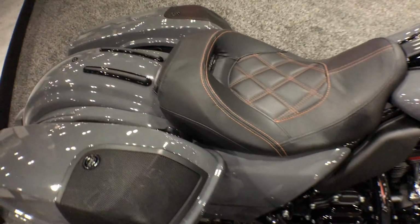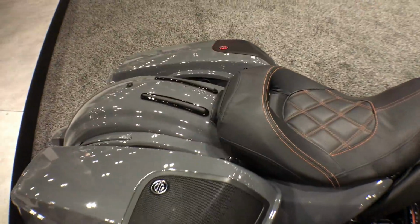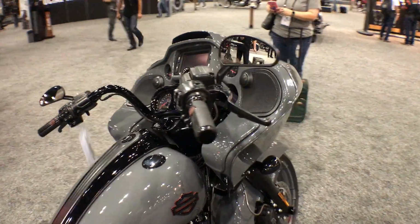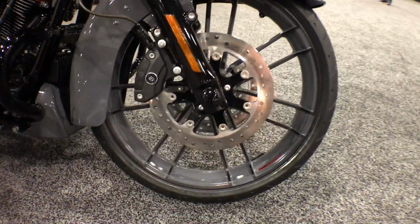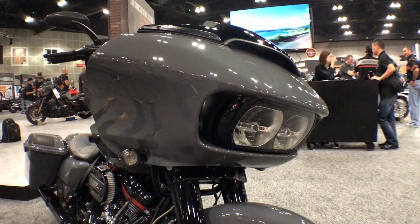A lot of blacked out features, like the orange stitching on the seat. We've got 300 watts of Boom audio power in the back, 300 in the front. 21 inch wheel, color matched. That's a unique feature to this specific bike in this color.